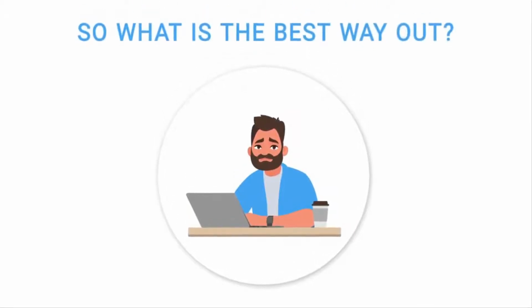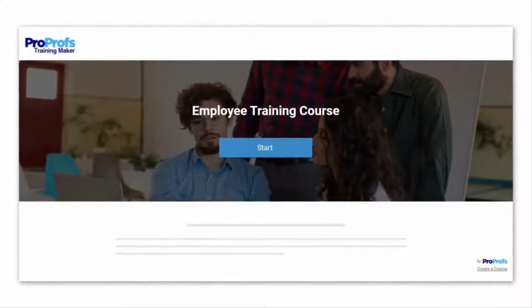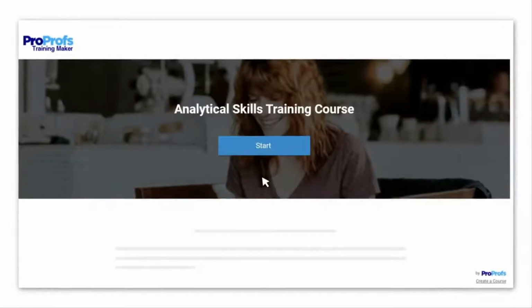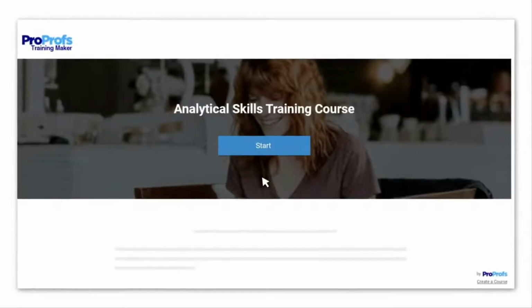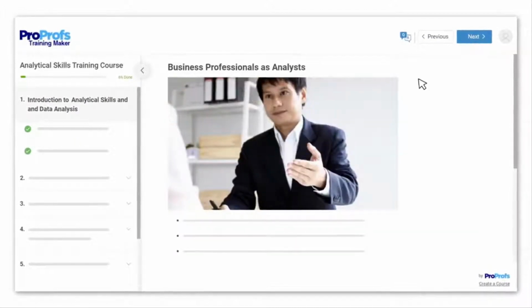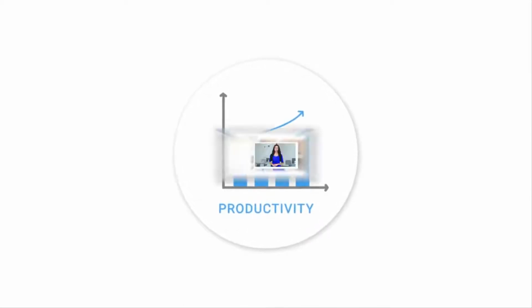So what is the best way out? Only quality employee training can keep them motivated and invested in your company. Employee training is a planned, systematic, and sustainable program to educate and develop employees. It is role-based and intended to improve the knowledge and skills of employees. The main objective of training is to improve the performance and productivity of employees.